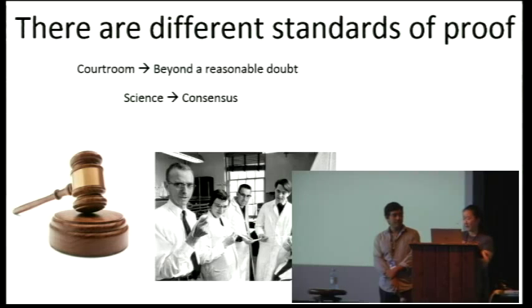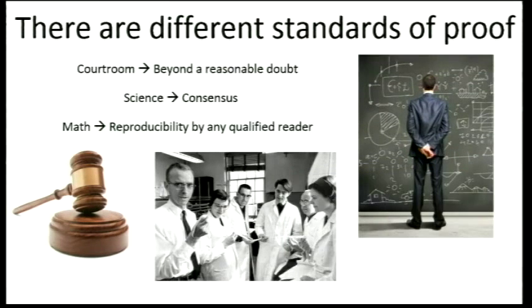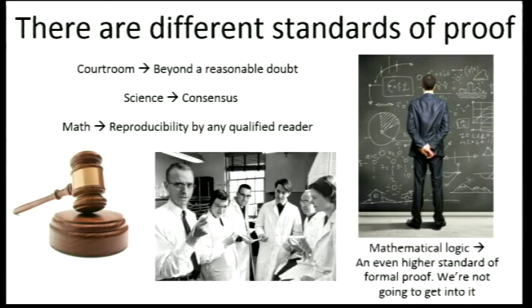So math, on the other hand, we generally think of as requiring a much more rigorous standard of proof. And it depends on who you ask. Mathematicians would debate about what exactly that standard is. But I think the best definition is a simple one, even though it doesn't really sound very rigorous. It's that for something to be mathematically true, it has to be reproducible by any qualified reader. And I hope that rings some bells with those of you who write documentation, in that that's just much harder than it sounds. So let's talk about how we do that.